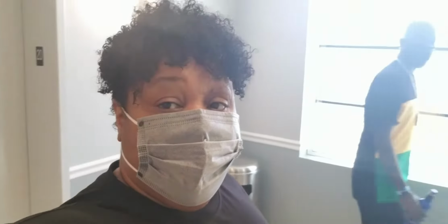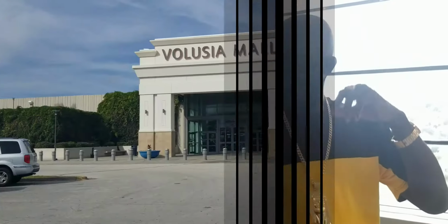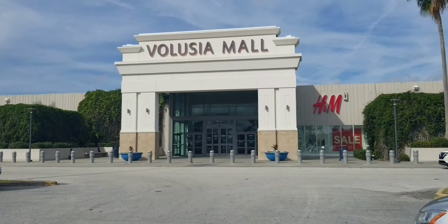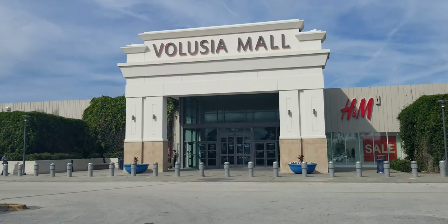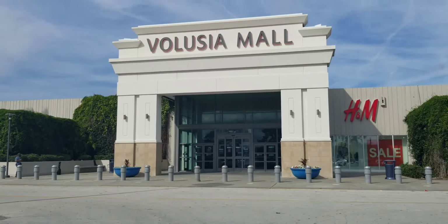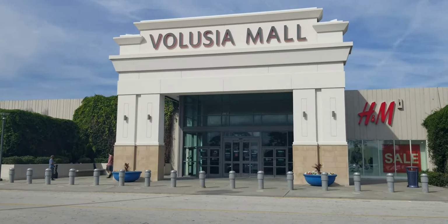We headed out to spend some QT today together. Push the button. Lunch, we're thinking of lunch and mall stroll this morning. All right, we're about to stroll in the Volusia Mall and see what's popping up in there. We ain't gonna be in here long. Just trying to get some of the sights in.